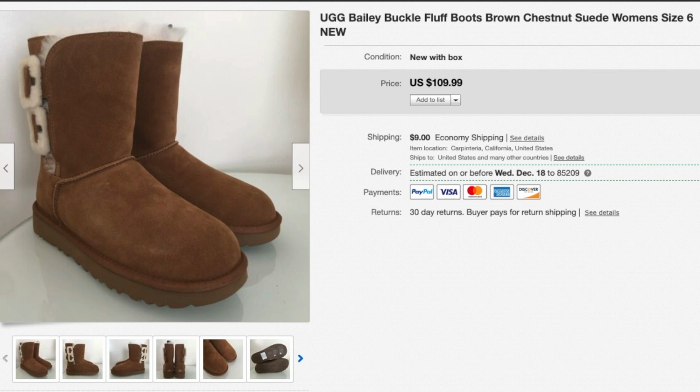So this one, I made a really good amount of profit on these, and these sold within about, I think, maybe 10 days. So this was a really good flip for me.